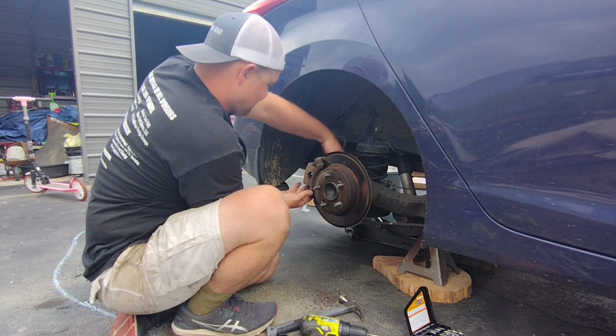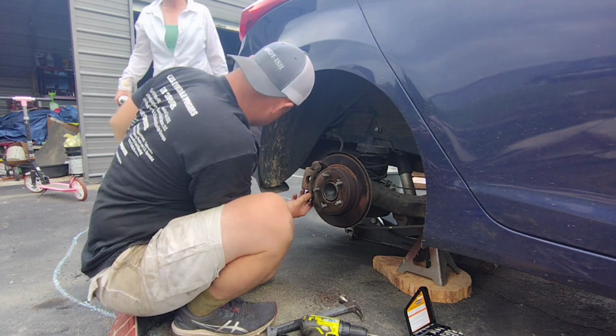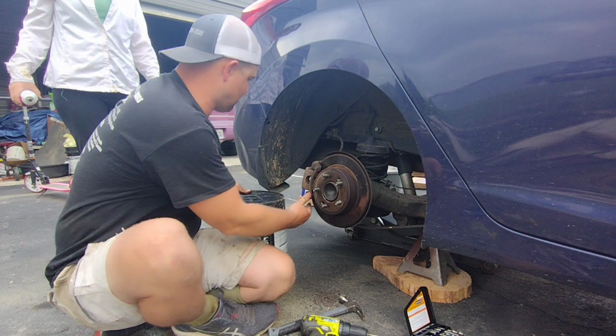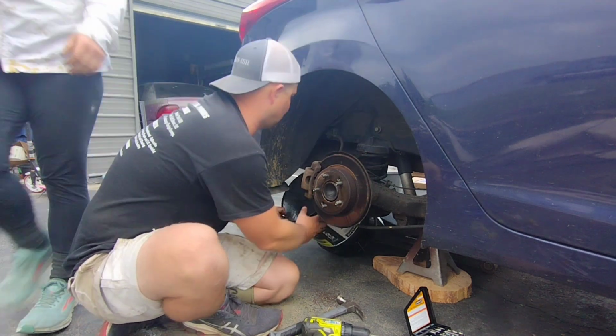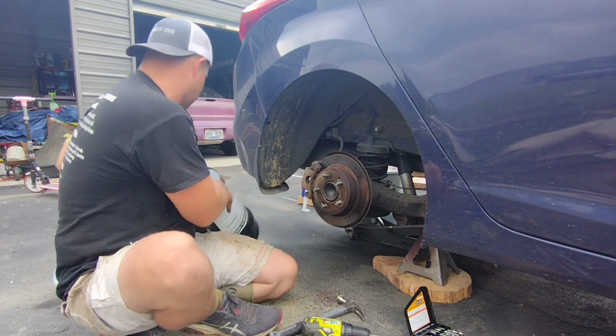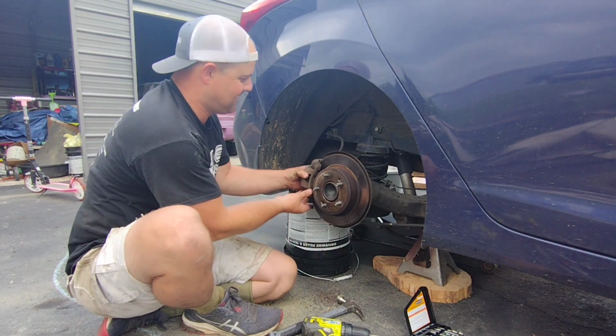Yeah, I made the mistake of putting some silicone on my lawnmower seat overspray. I made the first turn just about. Oh, so close. So close. Ha-ha.